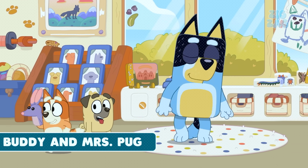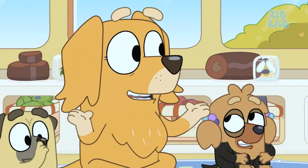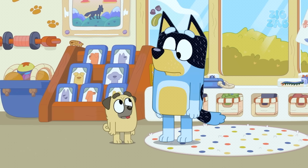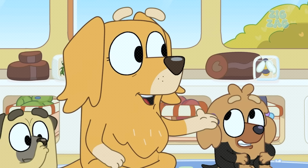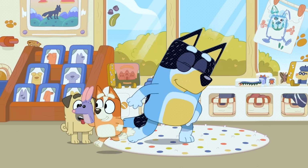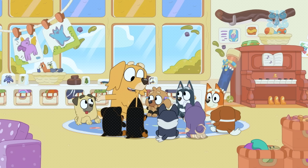Buddy is a light brown pug with a little curled tail. He's a close friend of Bingo and the other kids in Mrs. Retriever's kindergarten class. Buddy breathes loudly and is often seen picking his nose, napping at the top of the slide, or staring into space for no apparent reason. Although he might seem a little odd at first glance, Buddy knows how to be himself and march to the beat of his own drum.